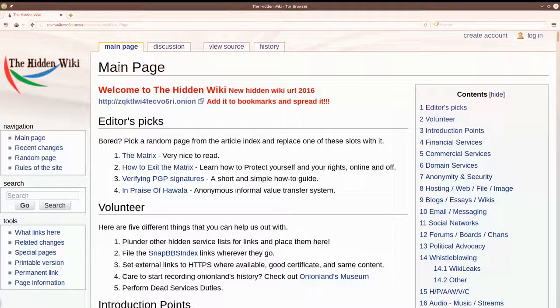Definitely don't use your credit card here, for God's sakes. That's such a bad idea. And I would advise you not to actually register any sort of personal information.